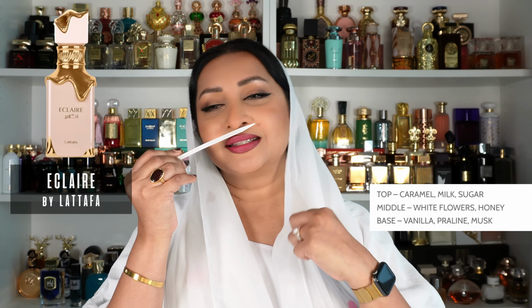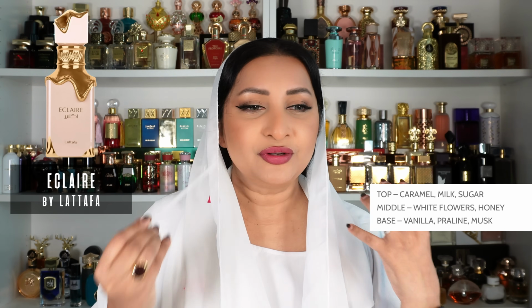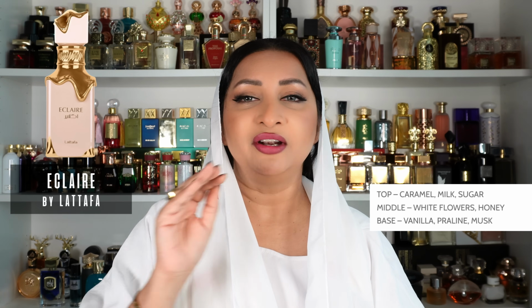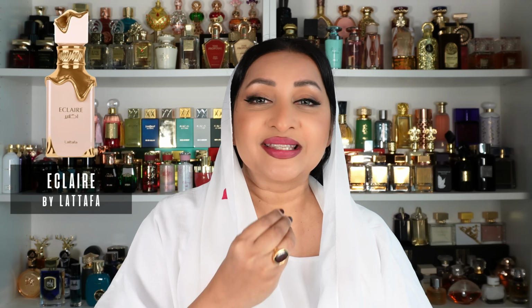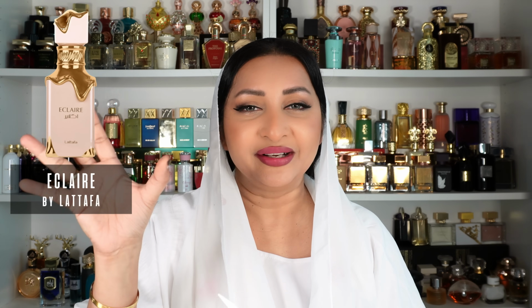So yes, it's a very sweet perfume. It literally smells like a toffee. And I am very sorry for people who got confused last time. I know it's called Eclaire and I know Eclaire is a pastry. It's a dessert, I know that. When I was saying Eclaire toffee, I was comparing it to this toffee from Eclairs, from Cadbury's. It's a toffee that you know, and it smells exactly like that particular toffee, not other toffees, but that specific one.